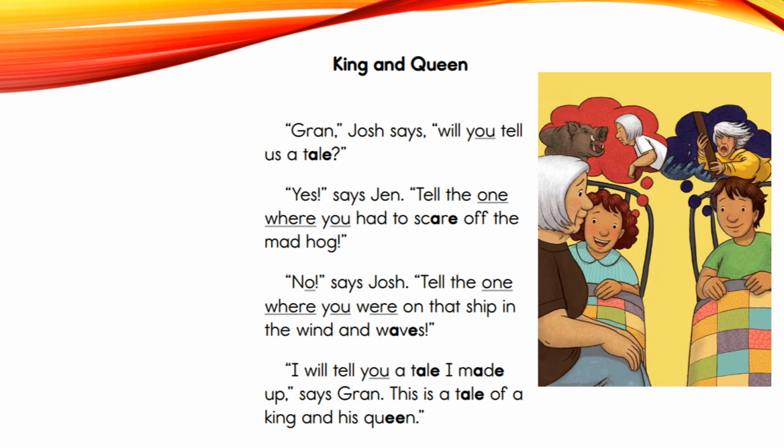King and Queen. Gran, Josh says, will you tell us a tale? Yes, says Jen. Tell the one where you had to scare off the mad hog. No, says Josh. Tell the one where you were on that ship in the wind and waves. I will tell you a tale I made up, says Gran. This is a tale of a king and his queen.